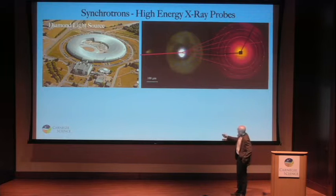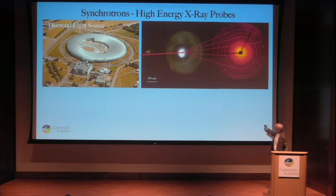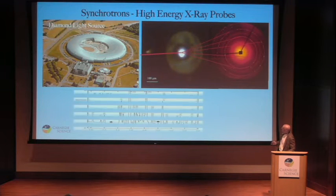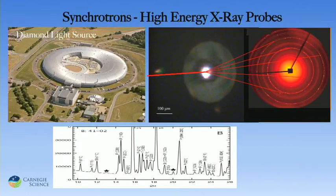So we shoot these high energy X-rays through the sample, and it turns out that the wavelength of X-rays is very similar to the atomic spacing in the minerals that we're trying to understand what they are, and so they interact with our sample. They diffract, for example, and that diffraction pattern, which you're seeing over here, that's the diffraction of the X-ray, can be turned into a pattern that can then be used to understand what the mineralogy is. What crystals have we formed at these extreme conditions of pressures and temperatures?